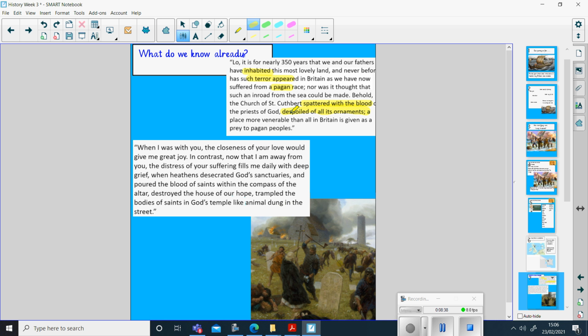So looking at the other text: "When I was with you, the closeness of your love would give me great joy. In contrast, now that I am away from you, the distress of your suffering fills me daily with deep grief, when heathens desecrated God's sanctuaries and poured the blood of saints within the compass of the altar, destroyed the house of hope, trampled the bodies of saints in God's temple like animal dung in the street."